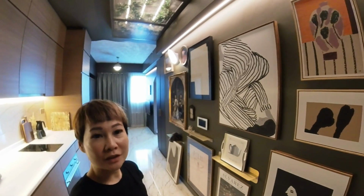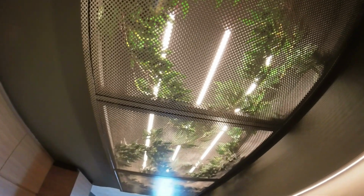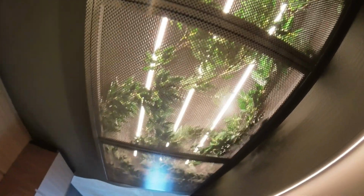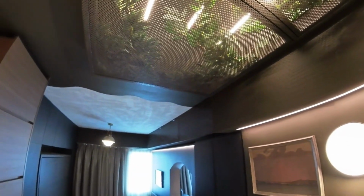Now let me show you some of the favorite parts of the house. This, the cage. So the interior designer actually suggested placing thick plants inside to diffuse the light. I thought it's a very smart idea.